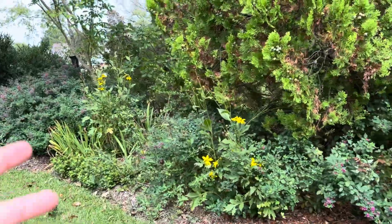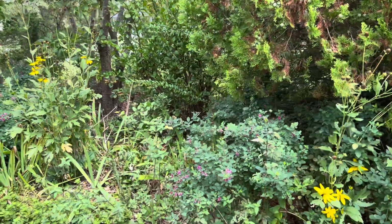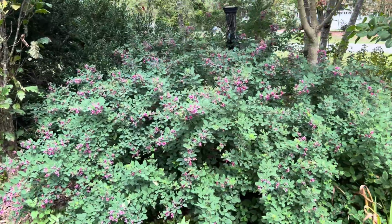And you could see I only planted like maybe 3, but they've just kind of merged throughout the bed, and I love how they weave themselves in. And you can see this stand in particular looks really nice.